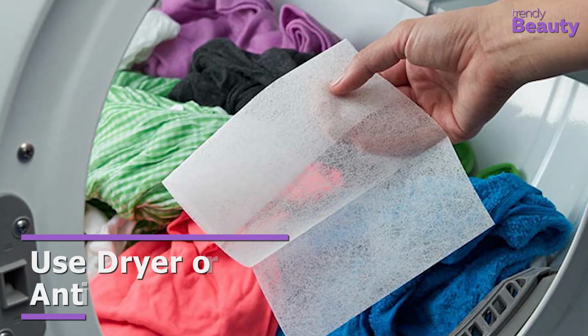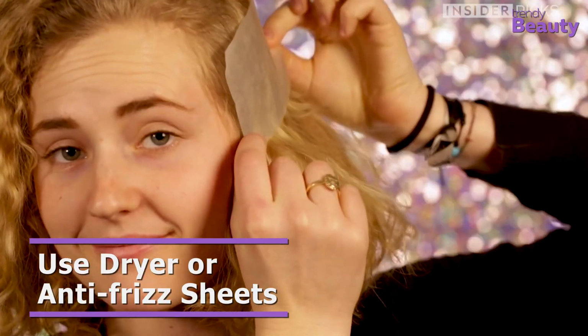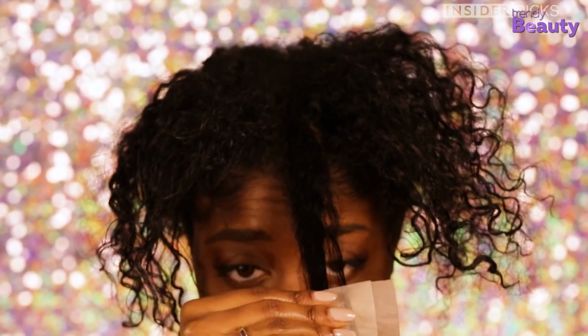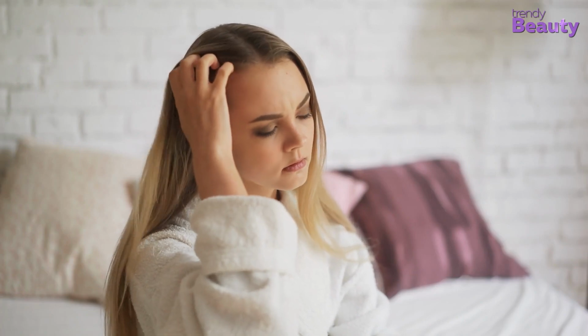Another instant solution for your static hair is using a dryer sheet from your laundry. Sounds unusual? Yes, it's a simple and quick hack to grab laundry sheets and gently run them over your head. It works as an anti-frizz sheet by neutralizing the charge in your hair. Although it's just a hack for emergencies, hairstylists don't recommend it. So don't use it frequently, especially when your scalp is sensitive and prone to irritation.